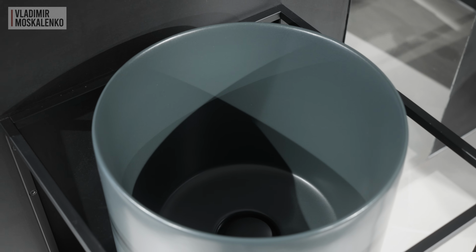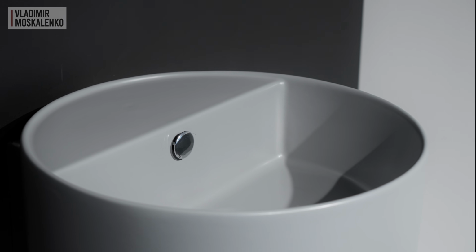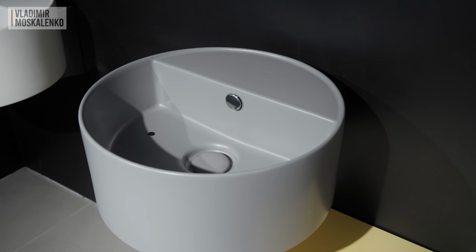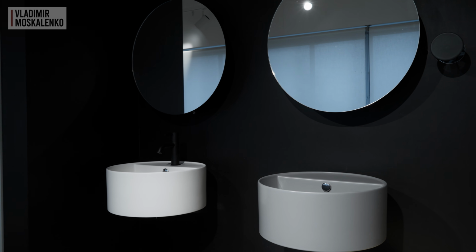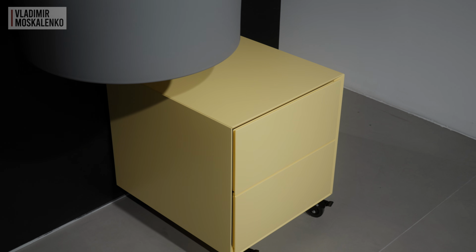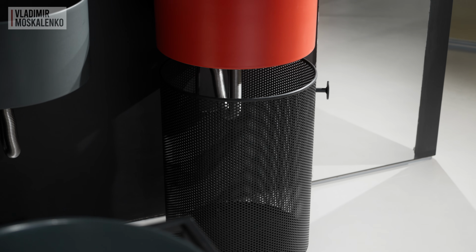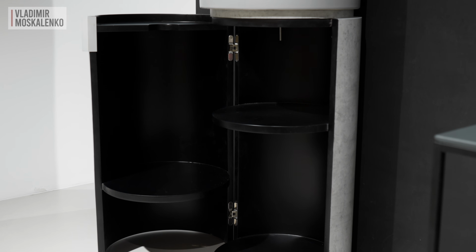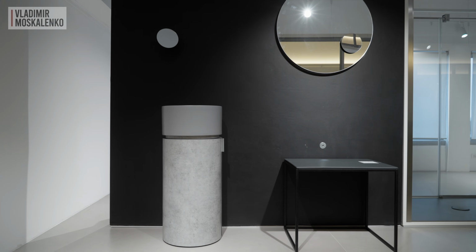They have a platform, primarily for installing a mixer tap, but you can also use these basins without a hole. Then, in such a suspended version, despite the architectural form, you do not deprive yourself of the possibility of having space. Well, if necessary, these basins can be complemented either with a simple rolling drawer on wheels, or laundry baskets made of perforated steel, or round cabinets with a hinged door and also a sufficient number of shelves for storing all necessary items. It looks very convincing, architectural.